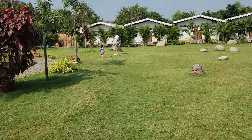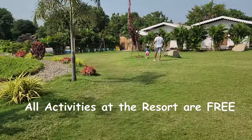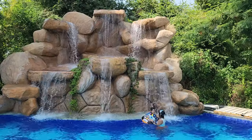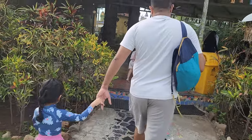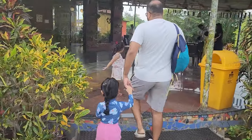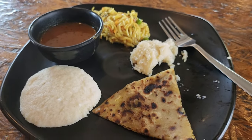Day 2. In the first half, we will be indulging in the activities at the resort, which includes kayaking, waterfall, pool, and a jacuzzi. In the second half, we will proceed towards other attractions around SOU. Time is 9:30 and we are out for breakfast.